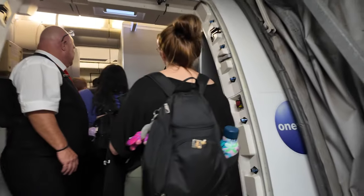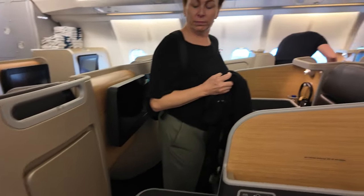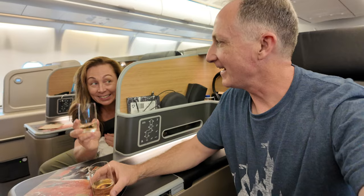I really liked this plane, the A330. It was great. You entered the plane and you turned left into the business class section, and it was a layout of one seat by the window, two in the middle, and another one by the window, which was great. I thought that was a really good layout, so everyone was able to have an aisle seat.